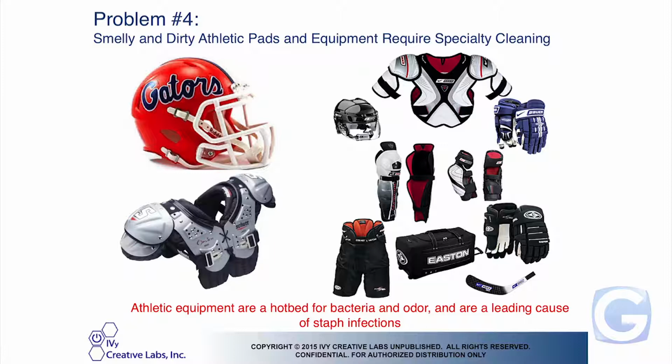I want my kids to play sports, but in the locker rooms when I was growing up playing sports, it is disgusting. It is moldy. It is just really bad. And if I had this technology when I was growing up to clean my pads, I would have been so happy, because you leave practice just smelling really bad, and then you go into the game and you can't really concentrate because your pads smell so bad. And you can't get new pads every week.